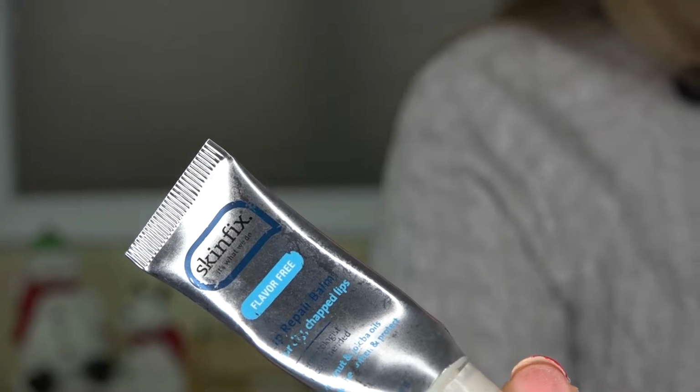The second question is favorite winter lip product. And I have to go with this one that I currently have from Skin Fix. It's their Lip Repair Balm. And this, along with the Aquaphor Lip Balm, are probably the two best that I've ever used for dry, cracked, chapped lips, especially if you put them on at night before bed. They work wonders while you're sleeping, so I would recommend either of those to you for taking care of those not so nice winter lips.